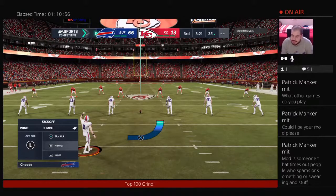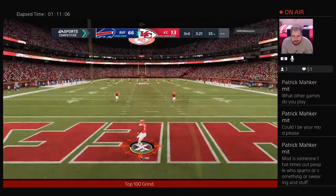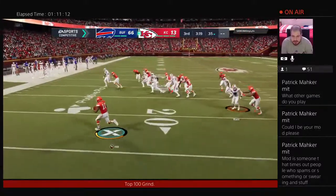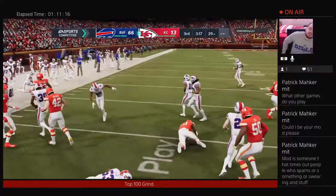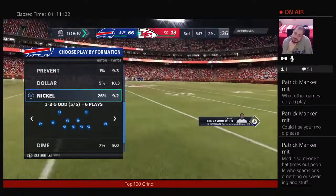Tyler Bass to kick off for Buffalo. After the touchdown, Bass to kick it away. Taken about 7 yards deep. And a good return, shy of the 30-yard line. The Chiefs take over 1st and 10.